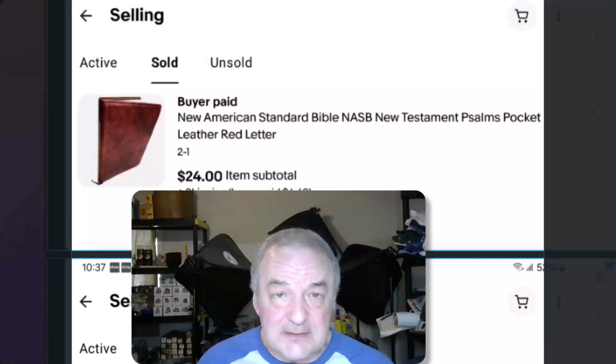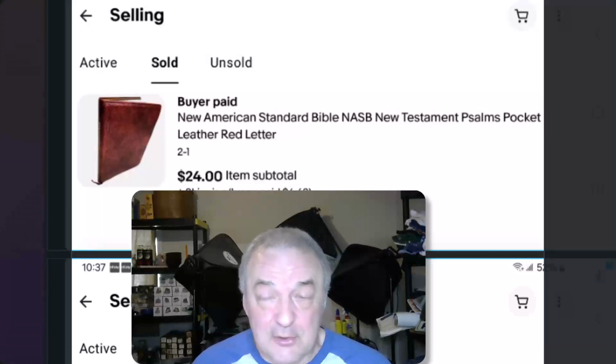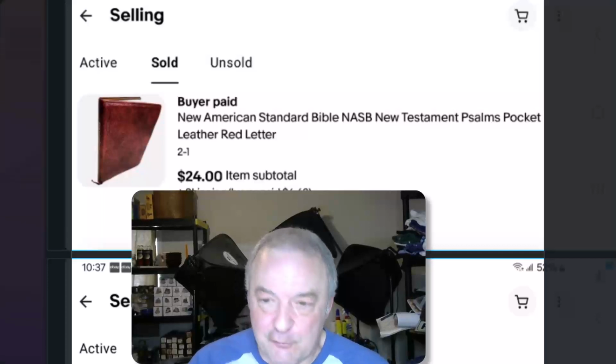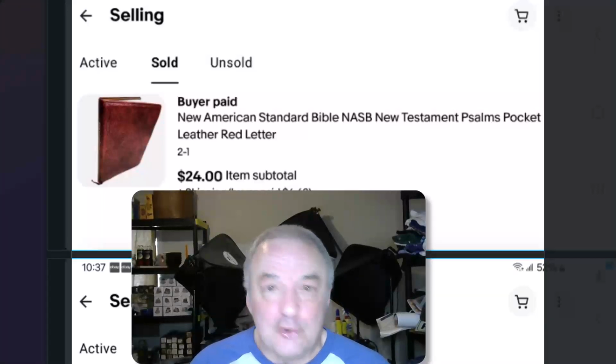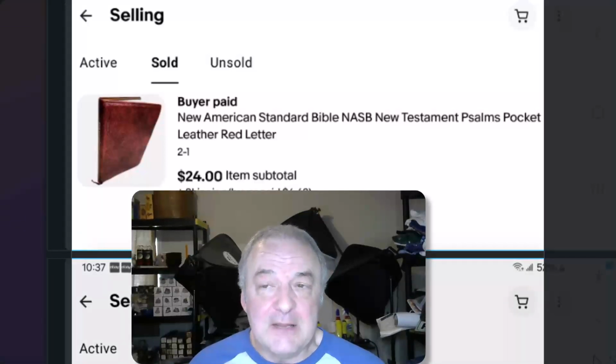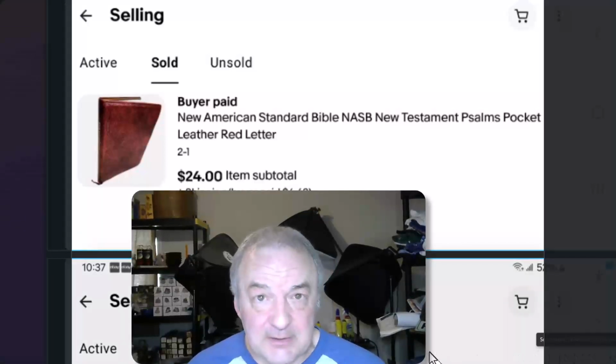Leather, great. If not, that's okay. Red leather, great. If not, that's okay. Very small. People love that for their purse or their pockets or whatever. Great. If not, still, Bibles sell generally very well. Bibles are something to BOLO. Be on the lookout for.